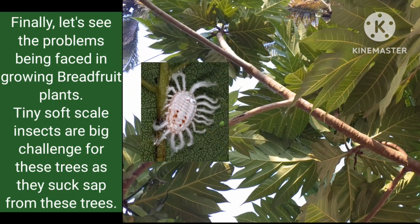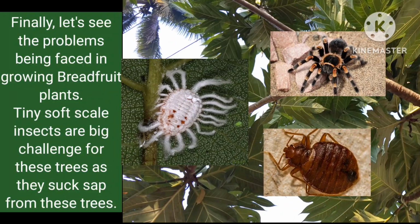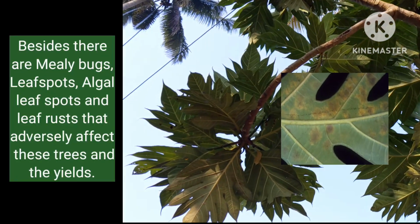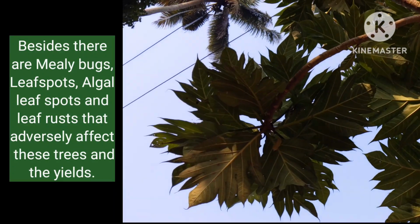Tiny soft-bodied insects are a big challenge for these trees as they suck sap from them. Besides, there are mealybugs, leaf spots, algal leaf spots and leaf rusts that adversely affect these trees and the yields.